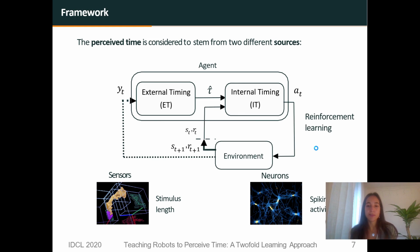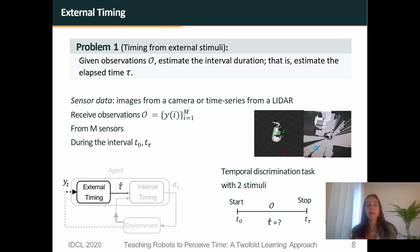It's a reinforcement learning framework where the environment produces these observations to be used by the agent, and the agent performs some actions in the environment and receives the rewards and the next states for which the environment evolves. Now you can see here on the left bottom corner that we're going to start by talking about the first component of the framework, the external timing block.